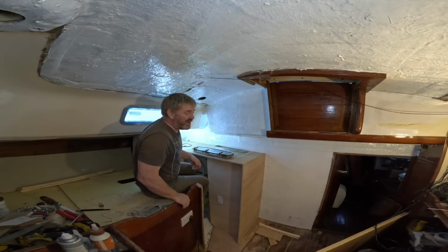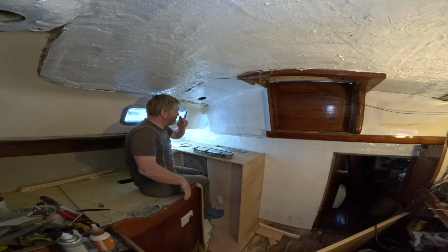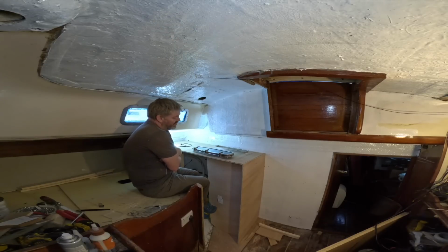I'm a bit frightened about doing it because it's cutting a hole in the boat, and if I mess it up, it's not the end of the world. I can repair it, but I don't want to mess it up.